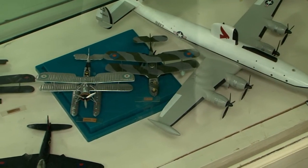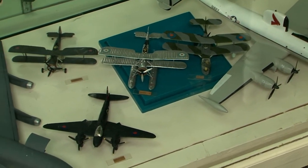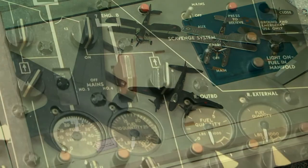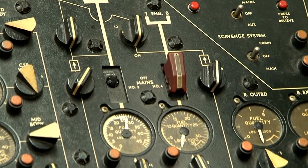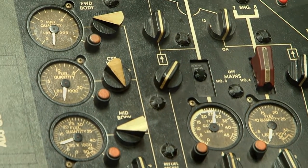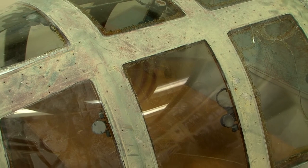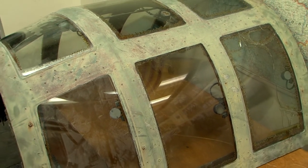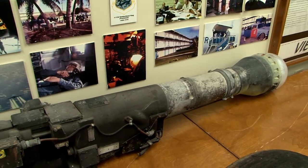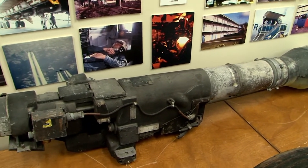So the museum, who runs the museum? I oversee it, but we have two volunteers who are assigned by the general to be what they call historic property custodians, and they oversee the items from the museum. That's part of the regulations that we have. So they're like my assistants.